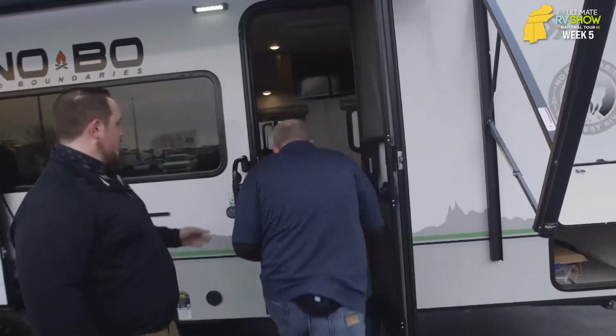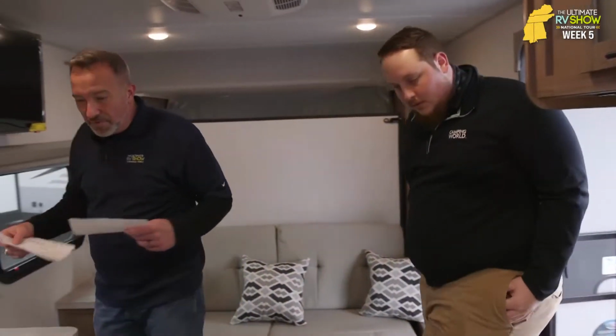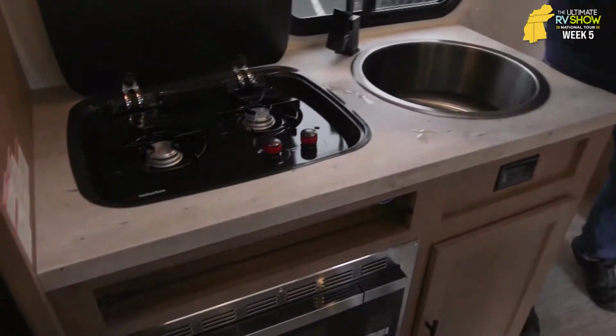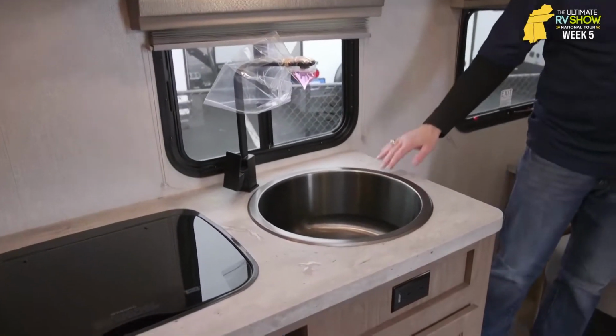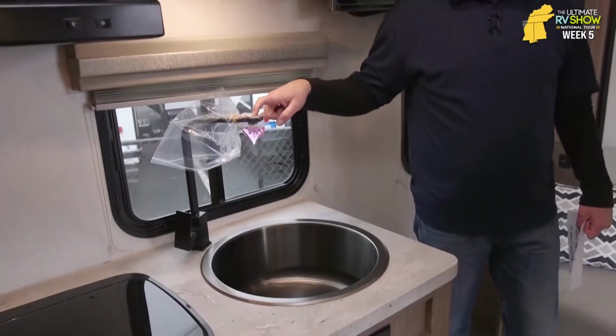So let's check out the inside. Now, this is the 19.3, which is a bunk model, and beautiful interior, light, rugged, but still solid surface. I got my Suburban 2-burner cooktop over here with the glass cover. Got the 18-inch stainless steel bowl. I like how they added some of the residential features like the high-rise faucets.